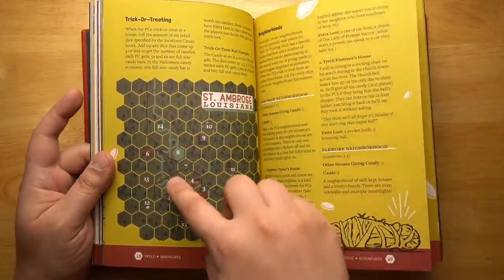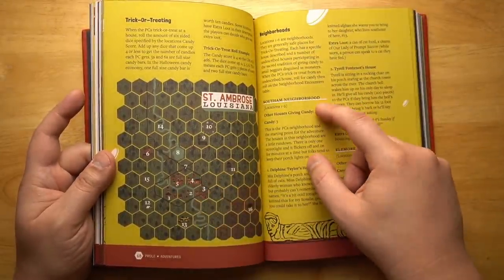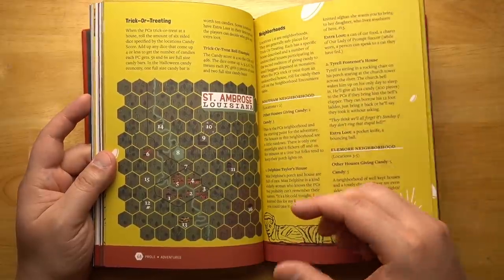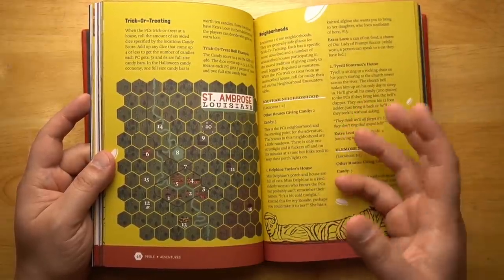Each of these different cities here comes with a particular house with a description of the person that's there that you can talk to, how much candy they have. Sometimes they have little missions that they give to the kids. It's great. I really love it.